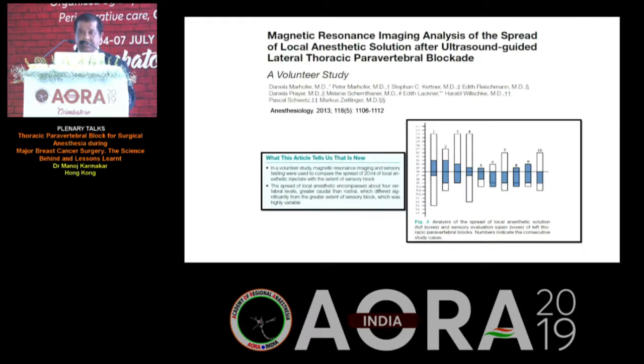Today is the era of ultrasound. So do ultrasound blocks differ from the landmark-based technique data that I showed you? This work by Professor Marhofer from Vienna showed that when they did ultrasound-guided blocks, you can see that the segmental spread is also quite variable.